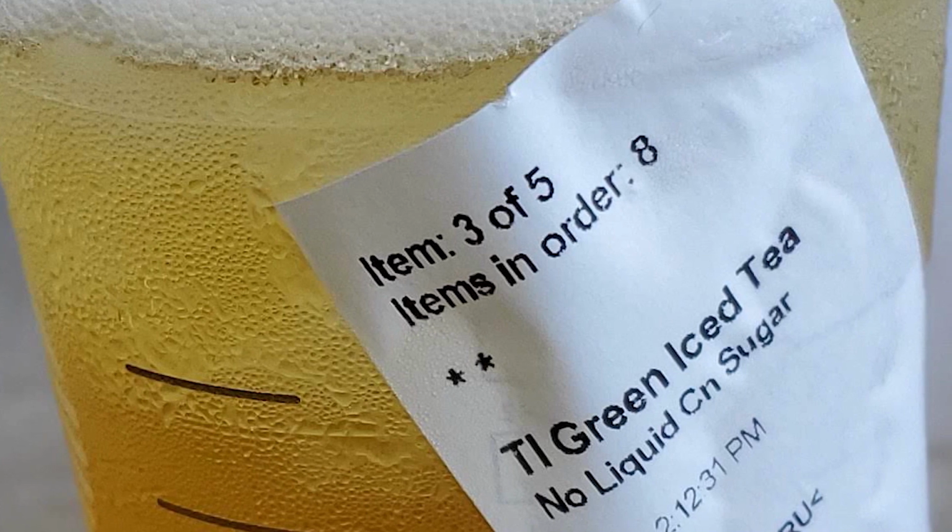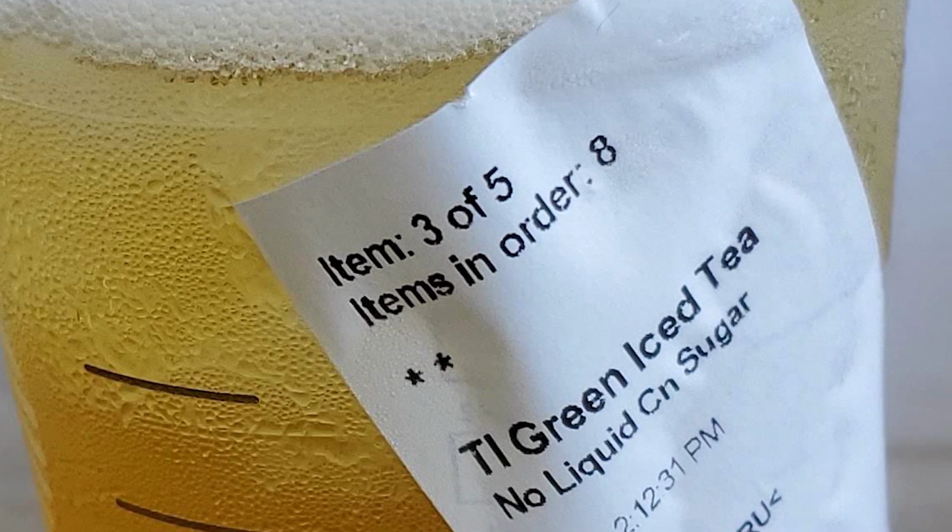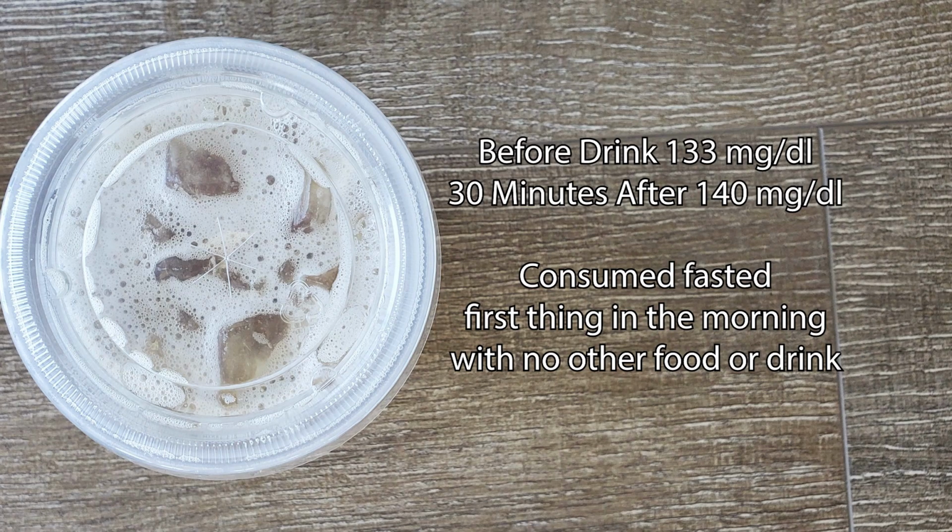Make sure that when you order a tea that you mention that it be unsweetened. Before you drink it, make sure you see the label and read that it says unsweetened or no sugar added, okay? Here are my blood sugars before and after drinking these types of tea from Starbucks.